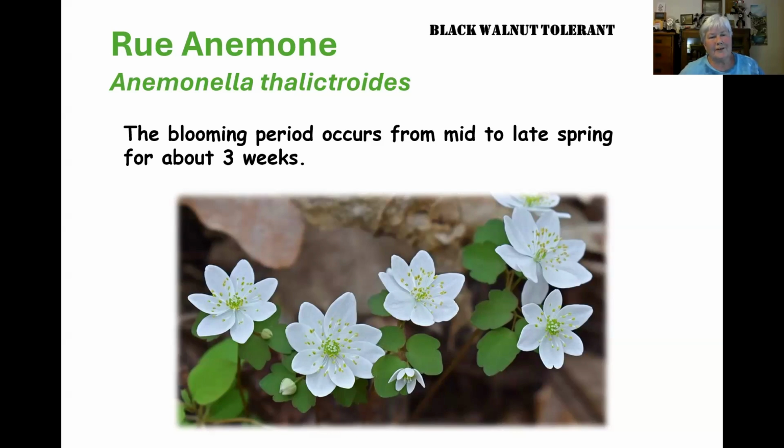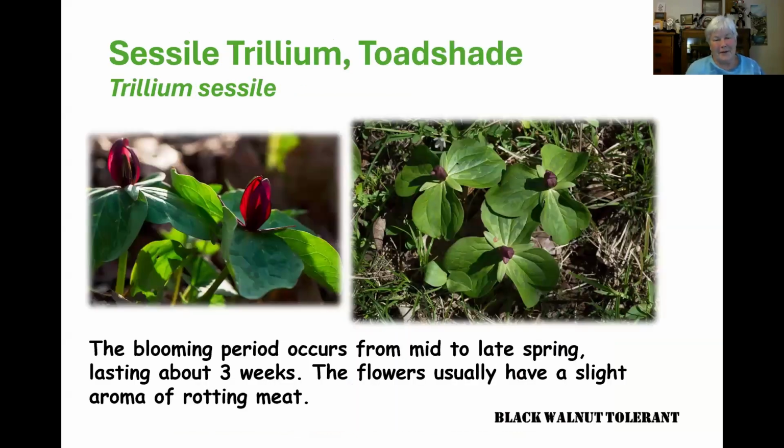And then there's toadshade, trillium, sessile trillium also. It's another one that smells like rotting meat. So, you have to kind of love the flower and deal with the smell. But it has a nice long bloom period. And it's a really nifty little plant for a low growing woodland plant. Also black walnut tolerant. And a patch of them can be very attractive.